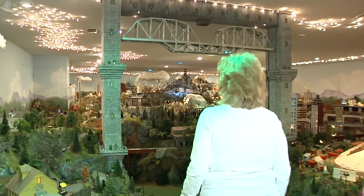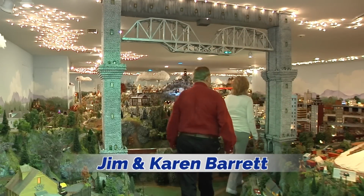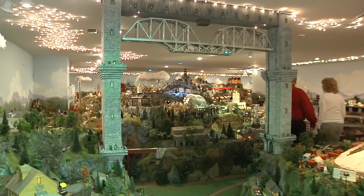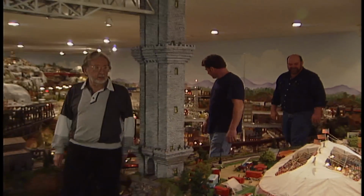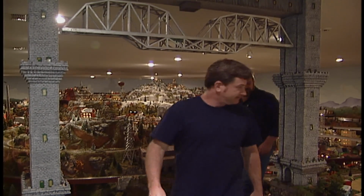When you walk under this lift bridge, you enter the magical world of the Misty Mountain Railroad. The Misty Mountain is one of the most unique O-gauge model railroads in the world. It's the work of these three men: Charles Griffin, his son Ken Cluth, and their good friend Don Morris.